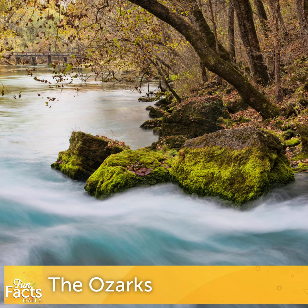Time for your daily high five, our top 5 fun facts about the Ozarks. Number 1. Big Spring in the Ozarks is one of the world's largest single-outlet natural springs. Big Spring is located near Van Buren, Missouri, and it gushes an average of 286 million gallons of water every day from deep underground limestone channels.